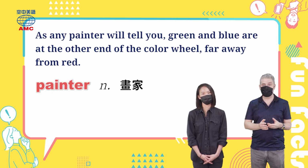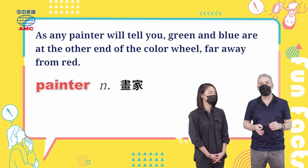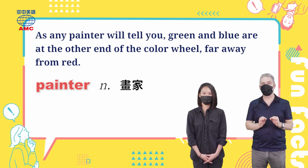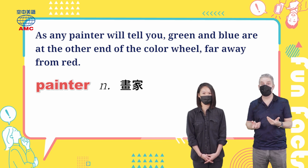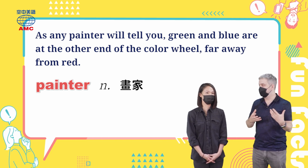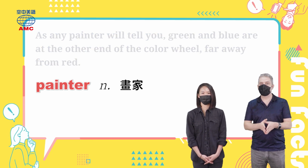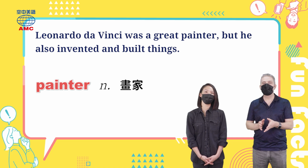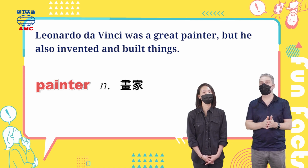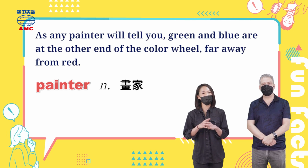A painter is somebody who paints. It could just mean anybody, but most often we use this to mean a professional, somebody who paints things for a living, whether it's pictures, walls, models, whatever. It's more like their job. So we could say Leonardo da Vinci was a great painter, but he also invented and built things.